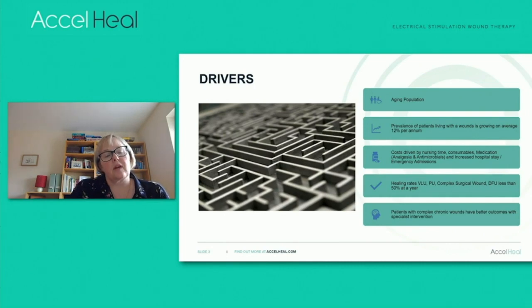If we look at drivers in the population currently in relation to wound healing, we have an ageing population. The prevalence of patients living with wounds is rising on average at 12% per annum. That's across all aspects of chronic wounds. So you've got venous leg ulcers, diabetic foot ulcers, pressure ulcers, and surgical wounds. And the costs associated with that are driven largely by nursing time.